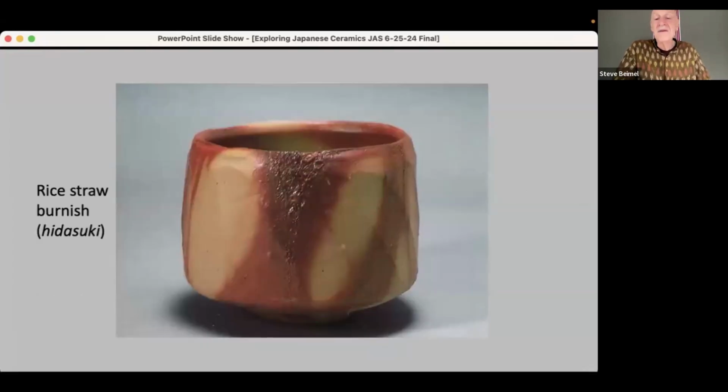And then finally in Bizen, we have the Hidatsuki. I'm going to say finally, because we have actually a couple more. Traditionally in the ancient kilns, they would wrap pieces of ceramic in rice straw to prevent them from sticking to each other. The kilns were very heavily packed. And so as a result, this straw ash gets burnished into the surface, creates this beautiful effect. And they're still doing that today.